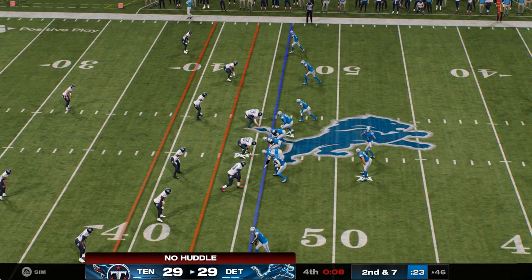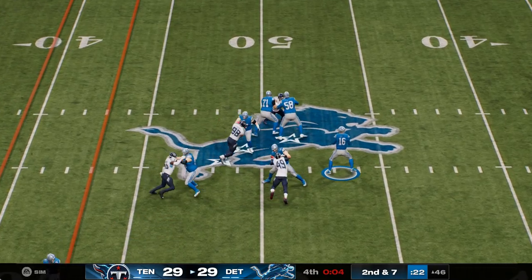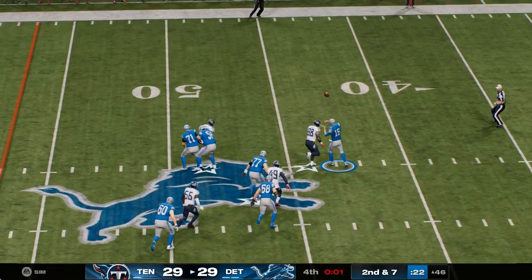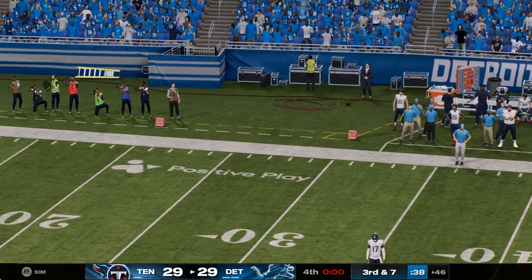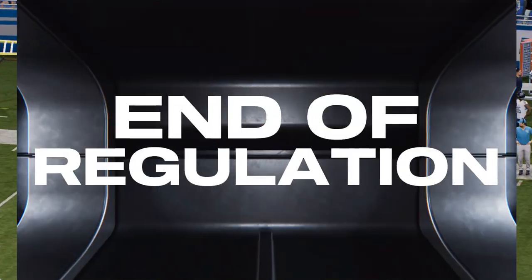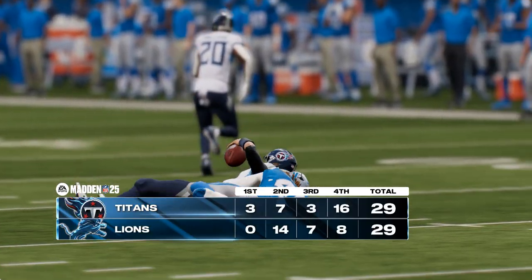Here comes second down. Goff. And they will not get the connection there. It's incomplete. So four quarters wasn't enough, and we are off to overtime. Don't change that dial.